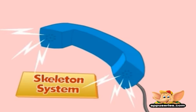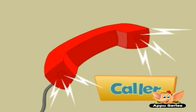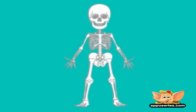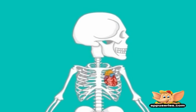This is the skeleton system. What's up? Yes, please. I've always wondered what the skeleton system is made up of. The skeletal system is what keeps your body in shape, protects your vital organs such as the heart and the brain and the lungs, and enables you to move.